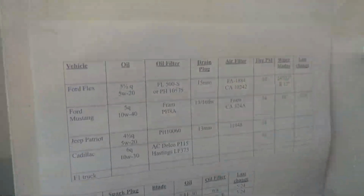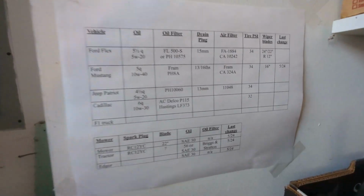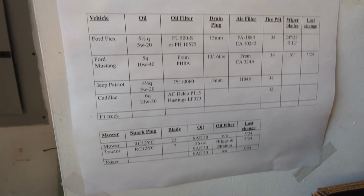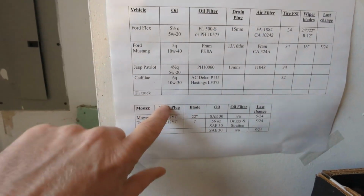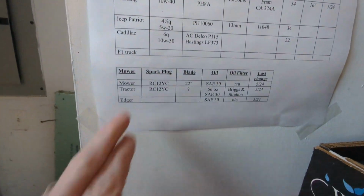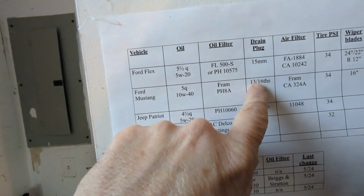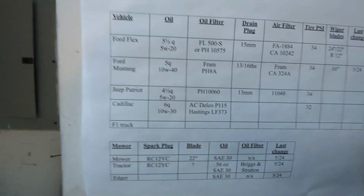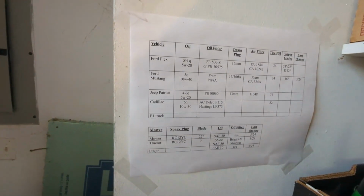Well, if you want to know how nerdy I get, I keep this cheat sheet taped up in the garage. It's just specs on the vehicles: what kind of oil they take, oil filter, air filter, wiper blades, all that kind of stuff. Haven't yet added the Kia here, so just 5 vehicles. My mowers too. And here's something I did a long time ago that I really am glad I did: the size of the drain plug when you're changing the oil. So you just have it handy, ready to go, not have to sit there and futz around with it. I keep this as a Google Doc and update it, but highly recommend.